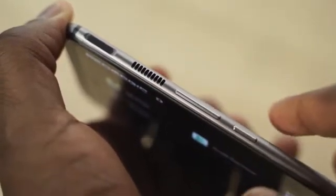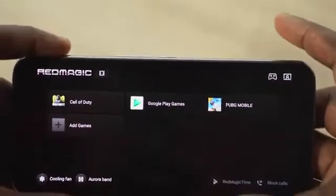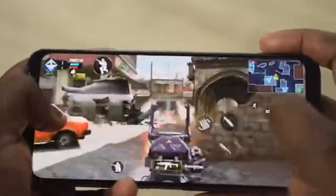You've got, of course, the ability to remap certain buttons because you've got triggers at the very top of the right hand side of the phone, so you can actually use this as trigger buttons, especially for your shooters like PUBG Mobile and of course Call of Duty Mobile. And it makes gaming on those games so good and really nice. Big battery, 5,000 milliamps, means you can game for quite an amount of time.